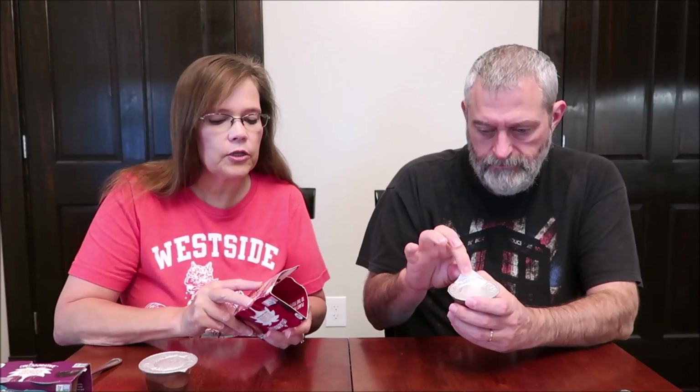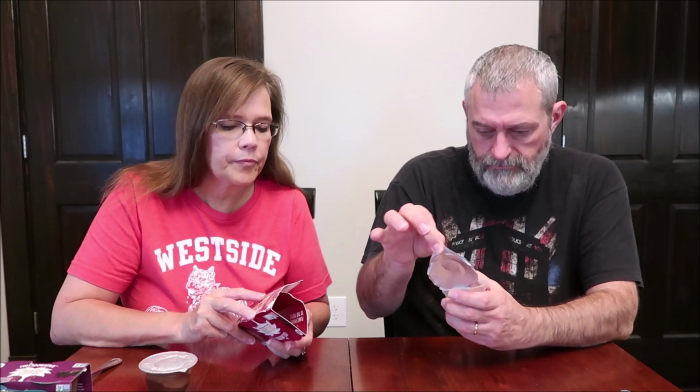It says on the bottom they're located in Richmond, Virginia, but it says made in Belgium. Taste the good life. These are plant-based, gluten-free, light and fluffy, rich and creamy. 2 servings in the pack. Each container is 150 calories.